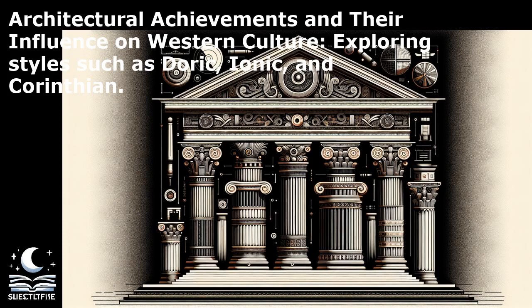The Corinthian style of architecture represents the pinnacle of classical elegance and ornate decoration, distinguished by its intricate acanthus leaf capitals and lavish sculptural details. One interesting fact about the Corinthian order is that it is believed to have originated in the city of Corinth, known for its wealth and artistic sophistication in ancient Greece.